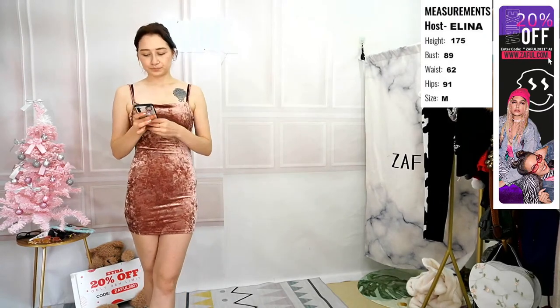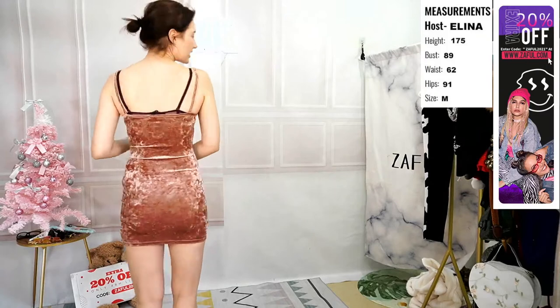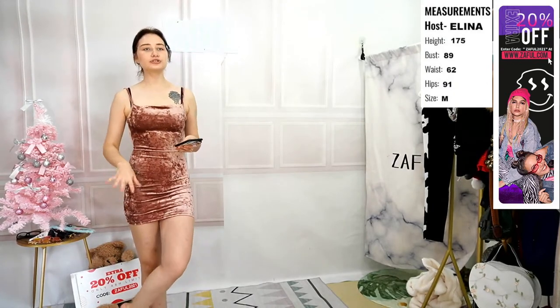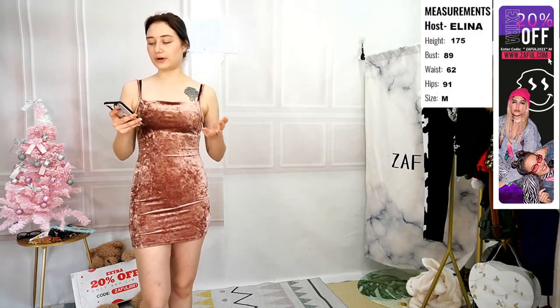Also, we have red wine, deep blue, pink, and black. Let me see. And about sizes, I'm very small. Also, we have medium, large, and extra large. And I like this dress. For example, I can imagine in my head wearing some black jacket and boots or high heels with a small handbag, just heading out for dinner with my friends or to some event or party. It looks good.